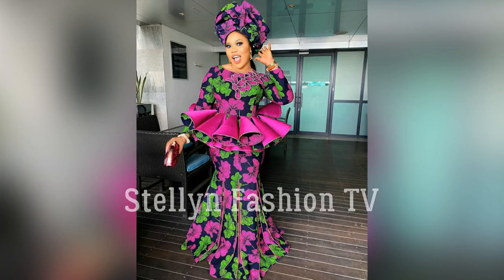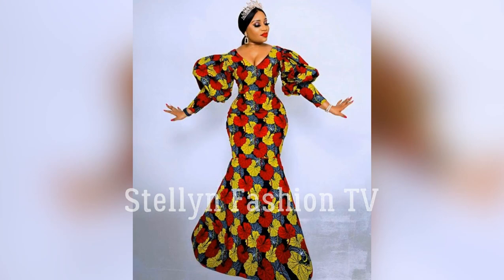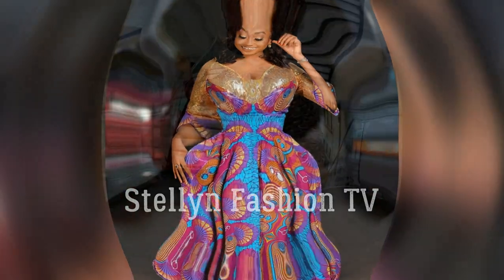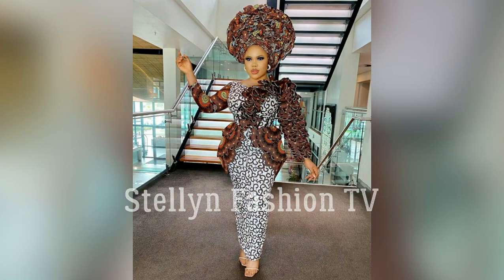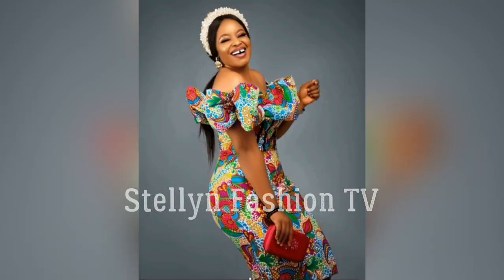So today is all about Ankara styles that you can make into skirt and blouse, gowns, bubu, iro and buba, blouse and wrapper, short gown, long gown, maxi gown. Any style that you want to make with Ankara fabric, you get them here on this particular video. You can wear it to any occasion, for a wedding, for a birthday, for a naming ceremony, for a birthday photo shoot, as a wedding guest, as a guest to any special occasion, for religious gathering. Any of these styles, you will get them here on this particular video.